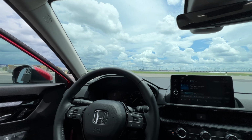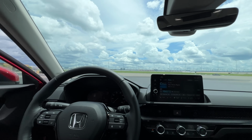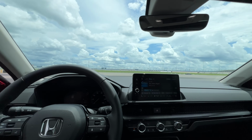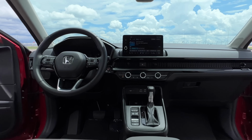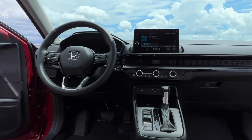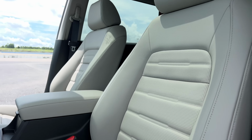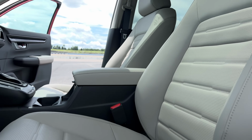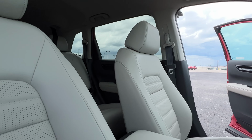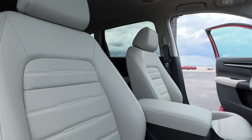But yeah, one thing that I noticed that I really liked is that you have a really wide open point of view sitting in the driver's seat. And that's because Honda pushed out the A-pillars on the new CR-V by a little more than 4 degrees, giving you a very spacious feeling here. Now, I was already a big fan of the seats on the outgoing CR-V. In my opinion, it's one of the most comfortable options in the segment. But Honda says they've made the front seats even more comfortable, and you definitely feel that.